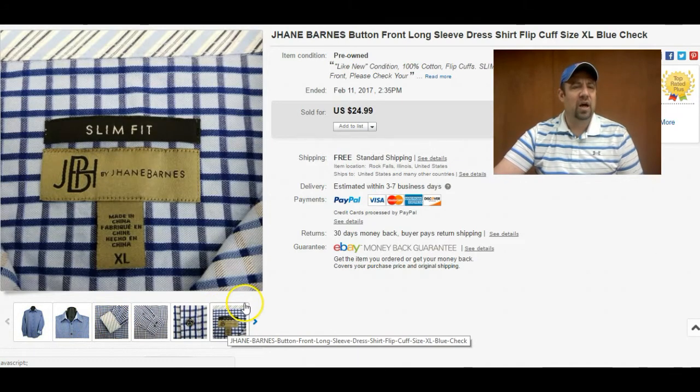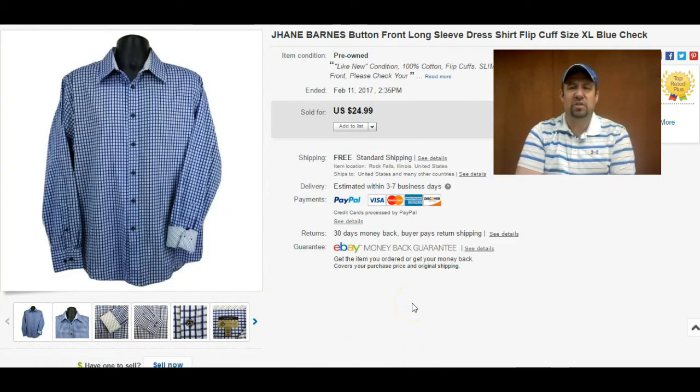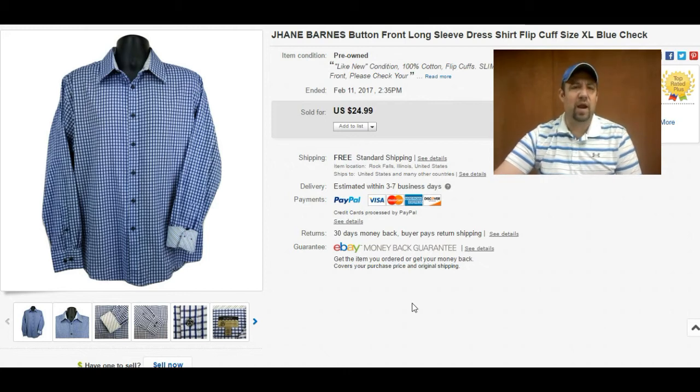Extra large. Typically, a lot of the Jan Barn shirts that I've found have little different patterns. This one here was one of the better ones, and that's why I didn't mind grabbing it. I have had this in my inventory maybe about 3 months. So I'm happy to have that gone.